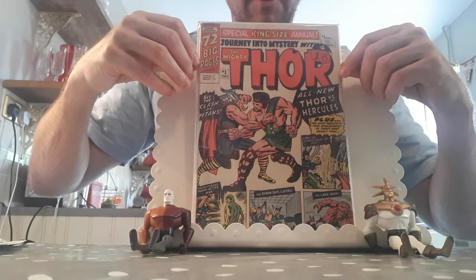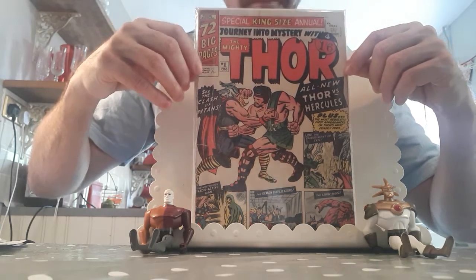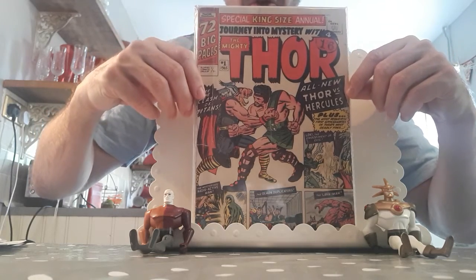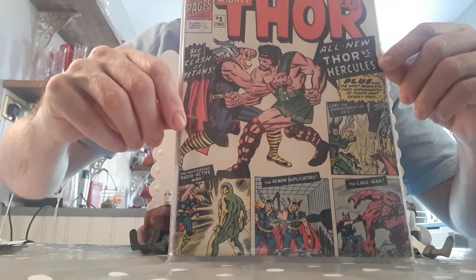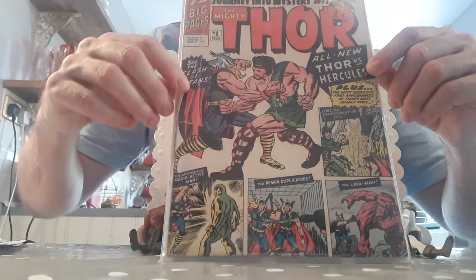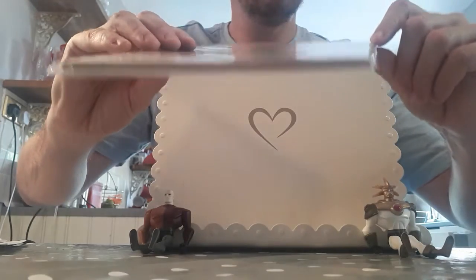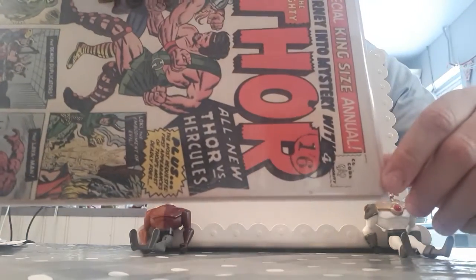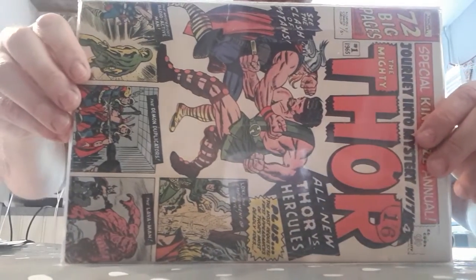But this, guys, is the first appearance of Hercules. And he has a good old battle there. Look, first appearance of Hercules has a good old battle with Thor. Like I say, it's got a bit of a crease all the way down the middle, so somebody's folded it up. There's the tape pull. You can see that little bit of corner's gone. But it presents okay.